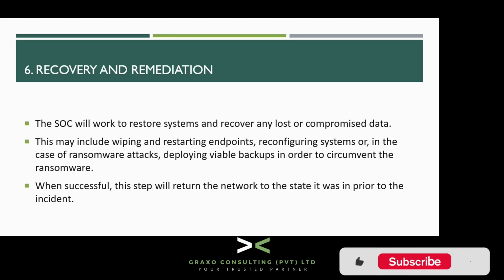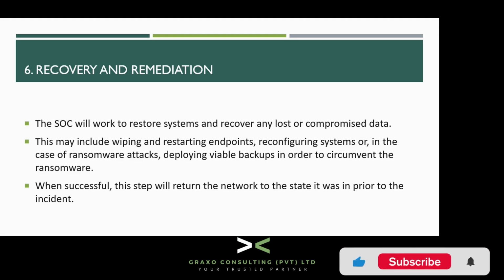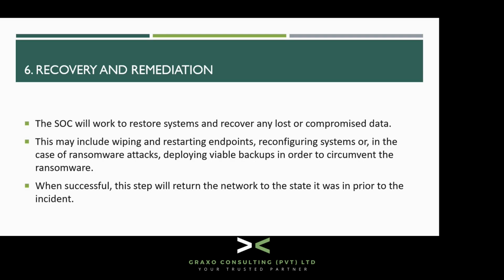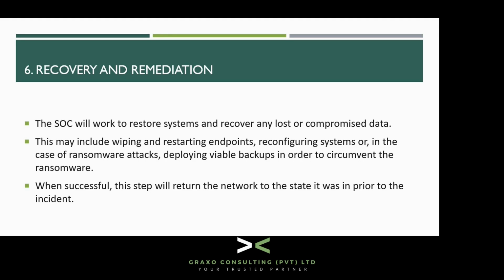Recovery and remediation. The SOC will work to restore systems and recover any lost or compromised data. So if an attack has occurred and if there is anything that has shifted from the normal, then you have to restore and recover it to the normal state. And for that, backups are needed. If there is any existing backup, then you can use that backup to bring your organization to its original state.